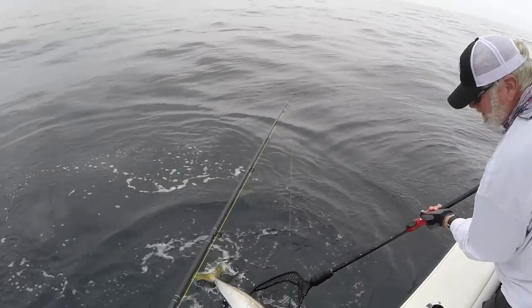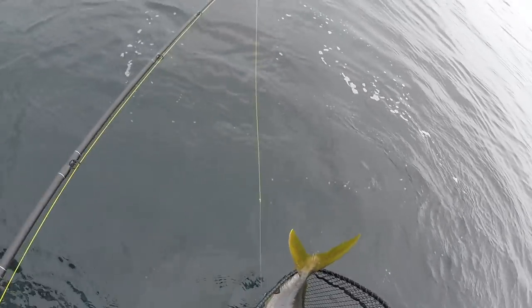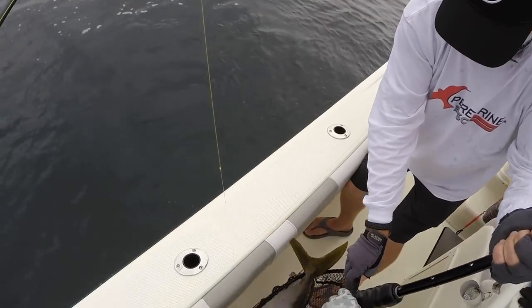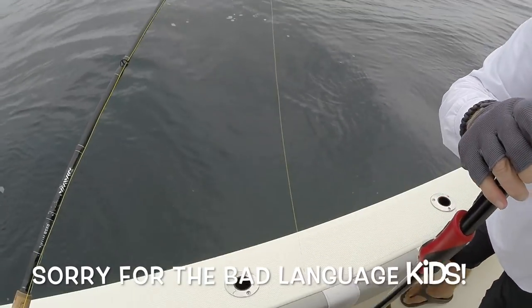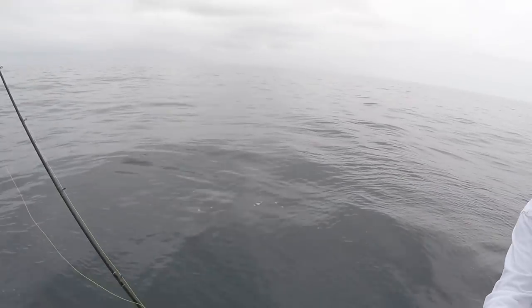Oh my gosh, that's my biggest yellow right there. That is a big... Here, turn it sideways. Oh, that's my biggest. Okay, that's my biggest yellowtail on the 6-inch BBZ. Oh my god, I can't even move. My arm's toast.